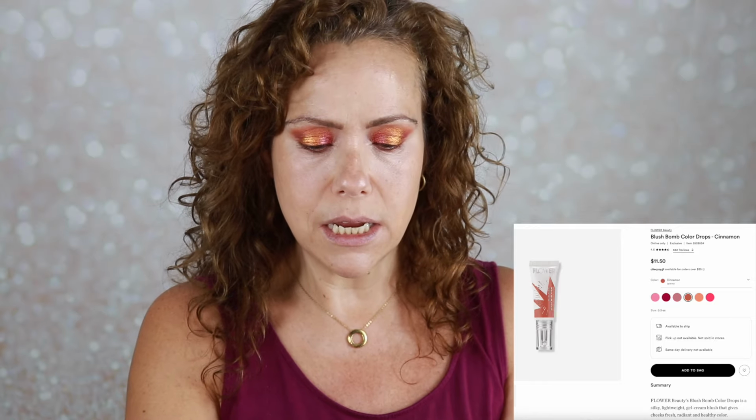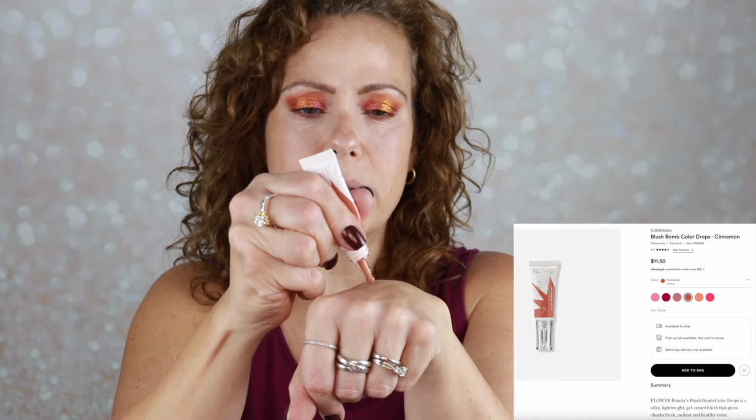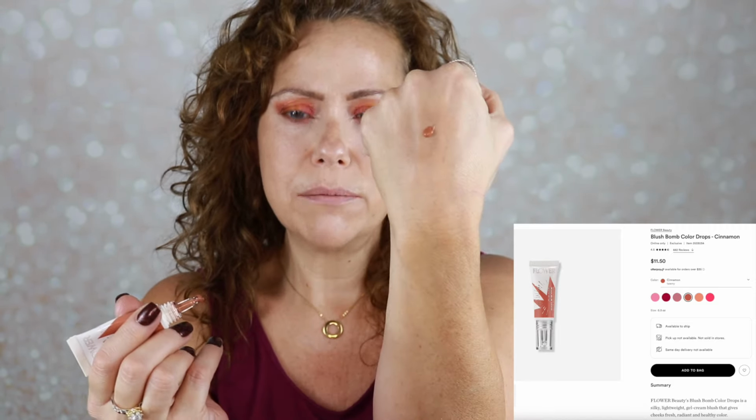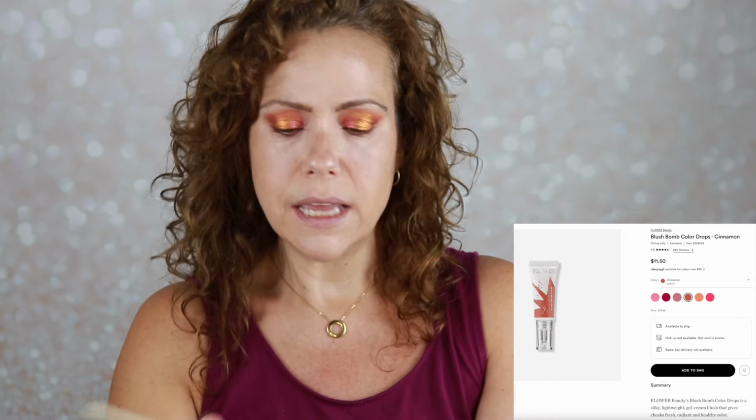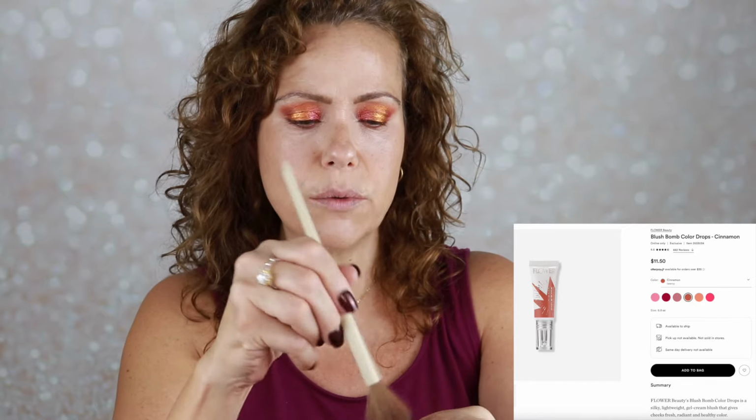For this new chopping block, I'm going to see if I can finish this liquid blush from Flower Beauty. This is the Blush Bomb, and I have mine in the shade Cinnamon. It's the right time of year. Let's see if we can finish it. I have one from Milani as well that's also very similar, but these are both beautiful. Again, with the fluffy brush, this one is the Morphe A22.